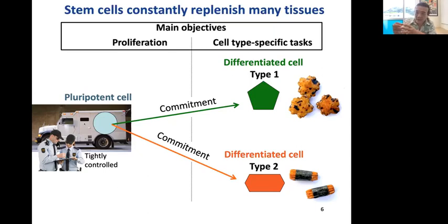For example, a multipotent hematopoietic stem cell in your bone marrow can only become the different cells that make up your blood. It cannot become a nerve cell in your brain or a muscle cell in your arm or a bone cell, right? But let's talk about a pluripotent cell that starts off. It must be tightly controlled in order to very carefully determine, as it's proliferating, what different paths of differentiation the daughter cells that it generates are following.